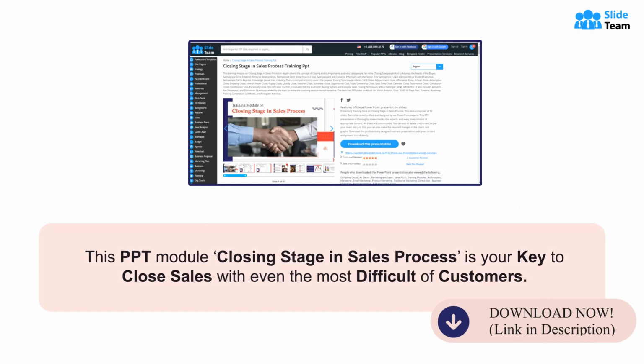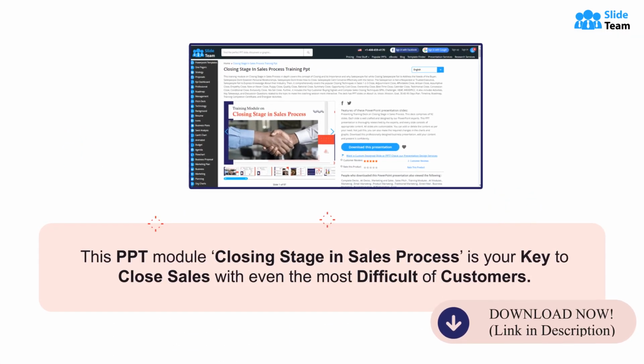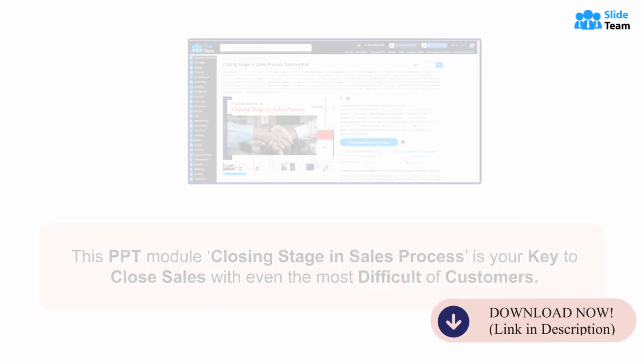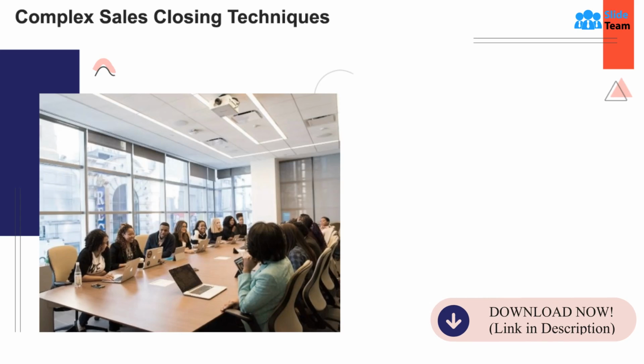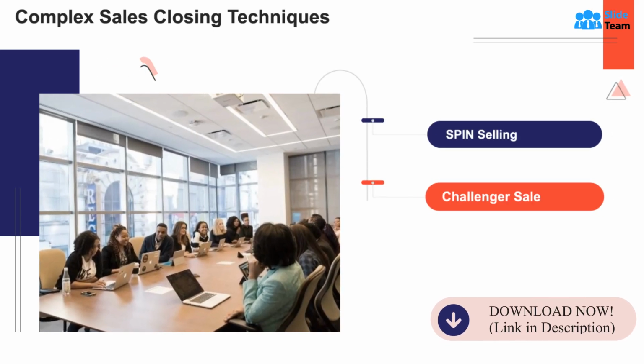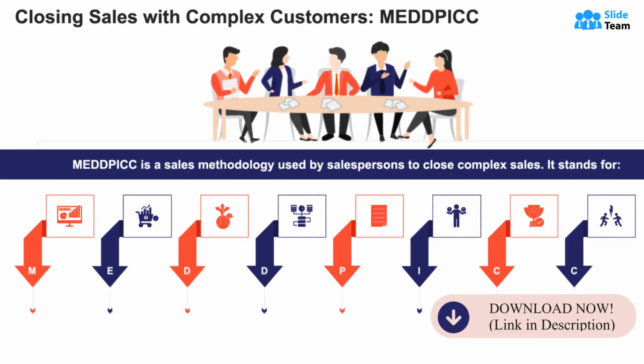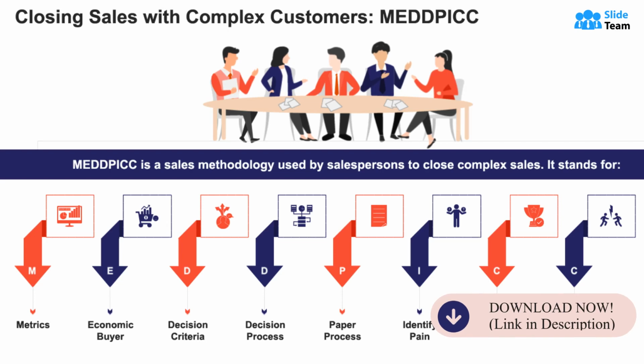This PPT module, closing stage in sales process, is your key to close sales with even the most difficult of customers. With some easier clients under your belt, you will learn the more complex techniques to close deals with complex clients. MEDDPICC, for instance. This technique has all the scientific rigor to make your selling process achieve the highest levels of efficiency.